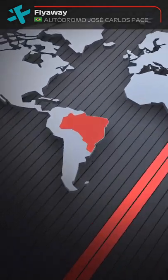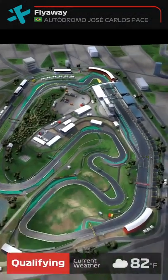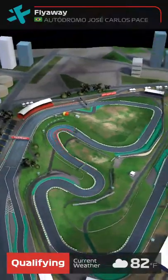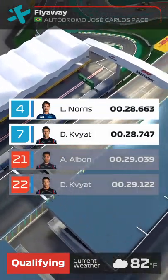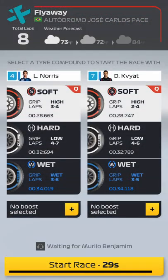And we're going back to Brazil. Brazil is a very fast course. It's not that long, so you get to use soft tire compound. I'm not really sure what other people are looking for in their drivers, but I like my drivers to have very good tire management and fuel management, more than passing or anything else, because we're going to pass them on the track. Or we're going to pass them when they're in the pit. So once again, you can see the Pirelli Reds.